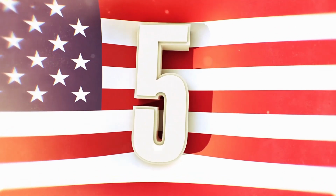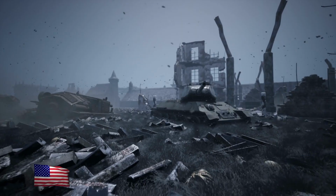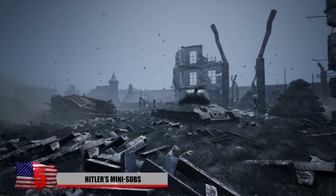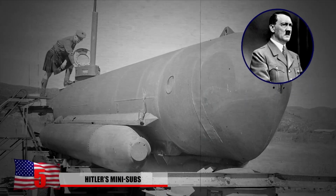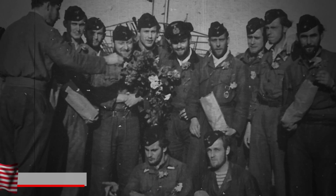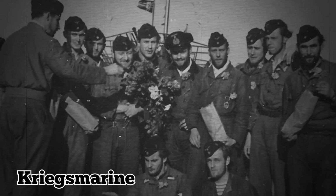5. Hitler's mini-subs. As it became increasingly clear that Germany was losing World War II, Hitler resorted to the development of midget submarines in a last-ditch effort to maintain the Kriegsmarine's diminishing naval presence.